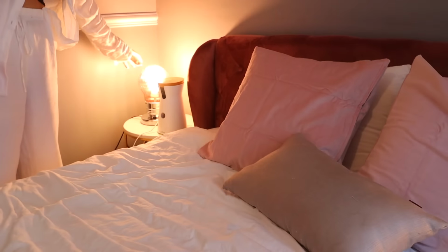I really want it to be pink. She takes a second to adjust. Eventually she'll stop. Oh my god.